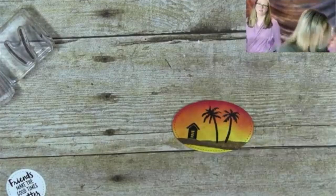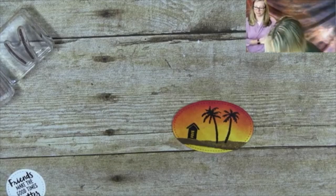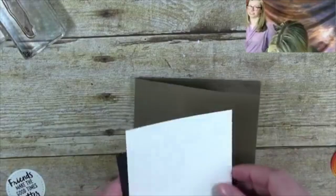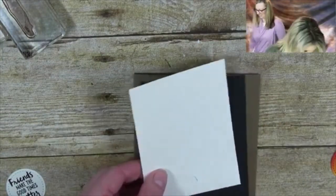This will be our favorite stamp set by the end. Oh my gosh. It's already climbing up there, it's moving quickly. I know, I'm kind of afraid, too. I freaking love this set.